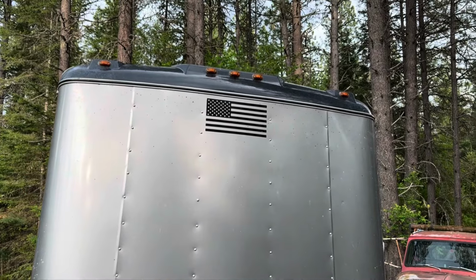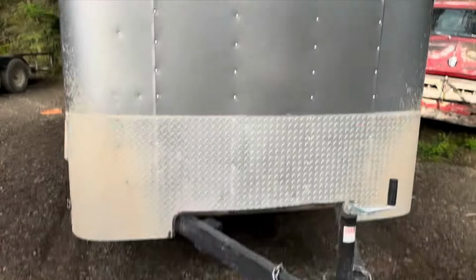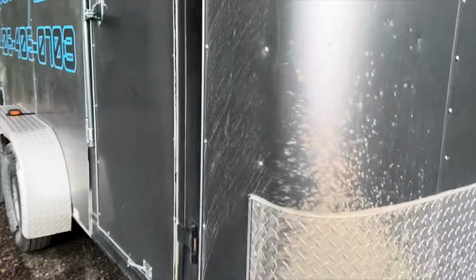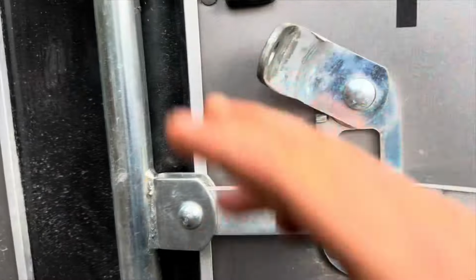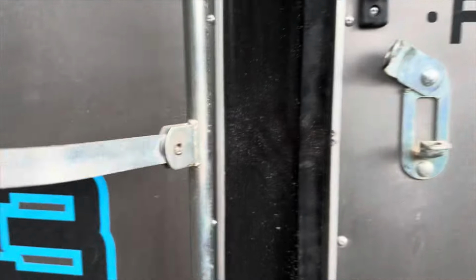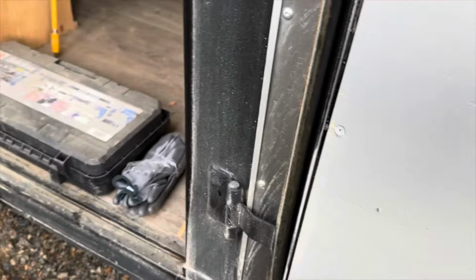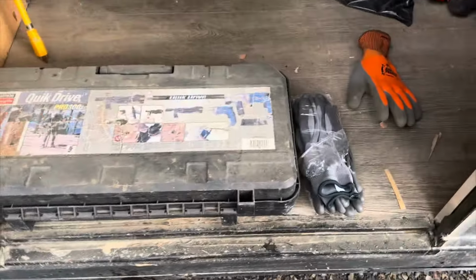Got this wrap done on the trailer. You can see we got the American flag. I had to repaint this whole tongue, all the frame around the door and stuff. You've already seen my phone number, but just please don't harass me. I trust you. I don't get millions of views, so I ain't too worried about it.